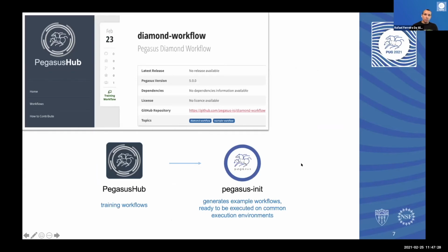There is also another point that is quite useful from the hub, and it's work that George is doing, amazing work on that, connecting the Pegasus Hub to Pegasus Init. Pegasus Init, for those who don't know it, is a tool that provides a way to start your workflow. So if you want to build up some example workflows, you use Pegasus Init. There is large documentation on that, and it generates workflows for you, so you can start doing some training workflows. All these training workflows are now going to become part of the Pegasus Hub. And what Pegasus Init does is automatically fetch the description of these workflows to be able to run these examples for you.